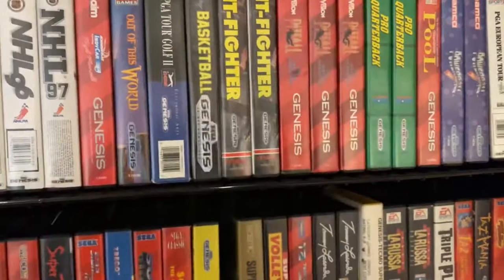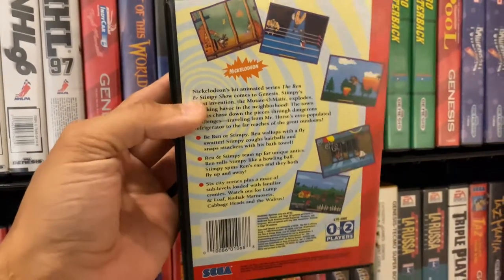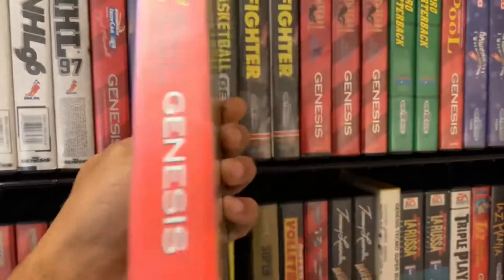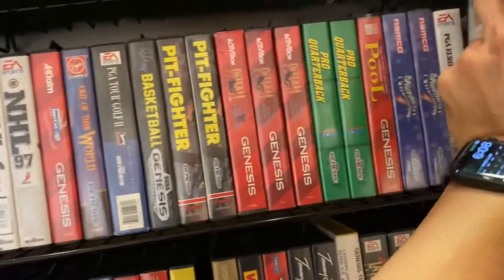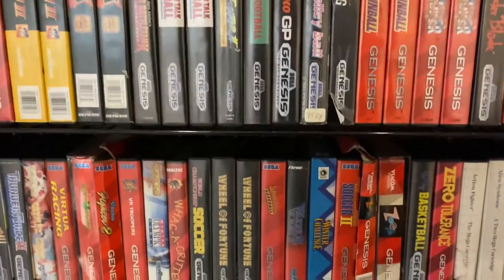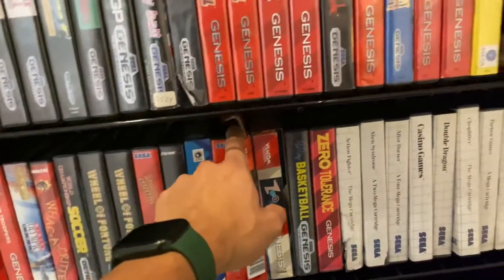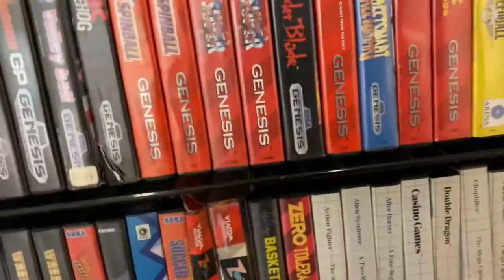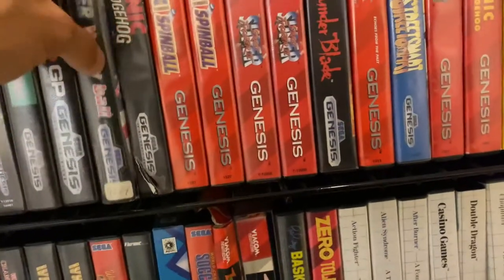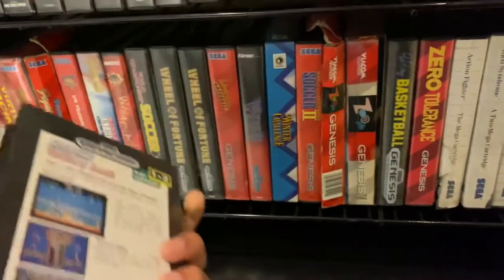You got Ren and Stimpy here. That's a pretty cool game. I think I always wanted this game because I saw that wrestling ring up in the top in the picture. And I was like, oh, you can wrestle in this game? I want this game. Never got it, though. Maybe one day, when I have more room at the house and I can start buying stuff. When I have a man cave and I can display my games properly and not just in a box somewhere in storage waiting for the time to come.